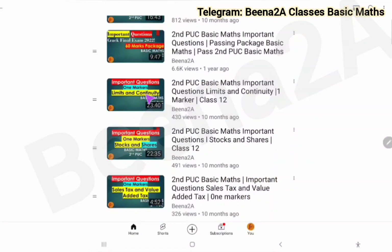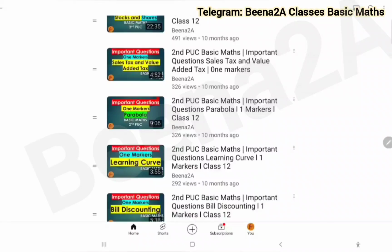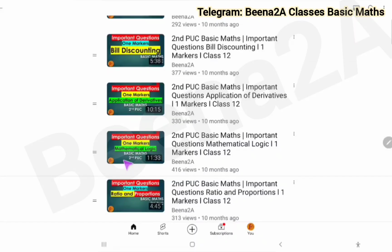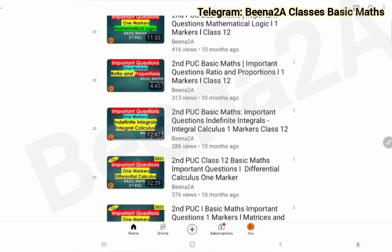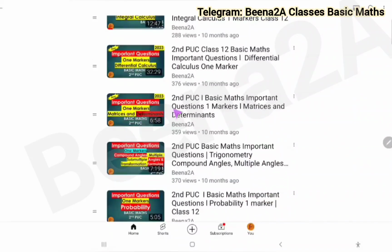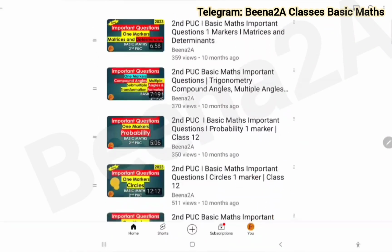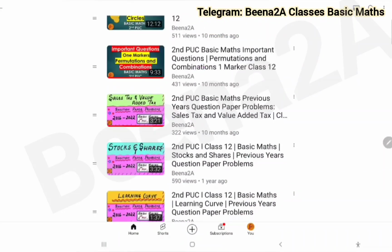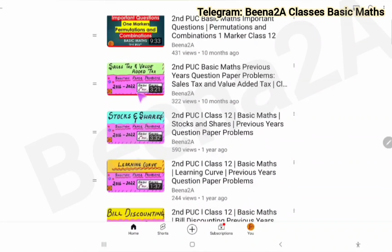You have 1 markers on limits and continuity, stocks and shares, sales tax and value added tax, parabola, learning curve, bill discounting, application of derivatives, mathematical logic, ratio and proportions, indefinite integrals, differential calculus, matrices and determinants, compound angles, probability, circles, permutations, and then you have all the previous year's questions, right?